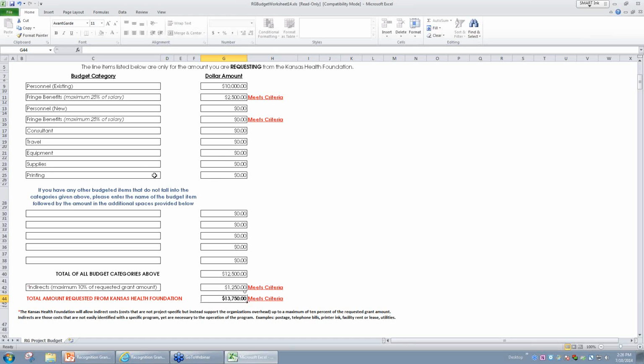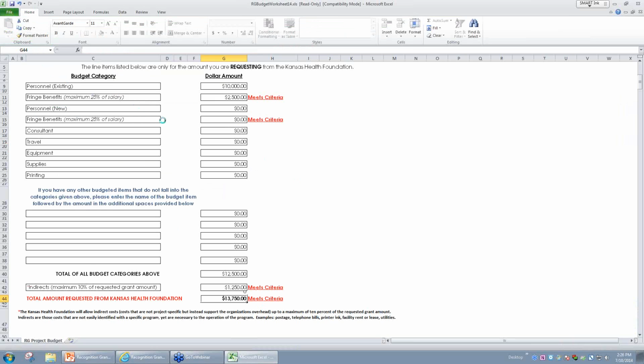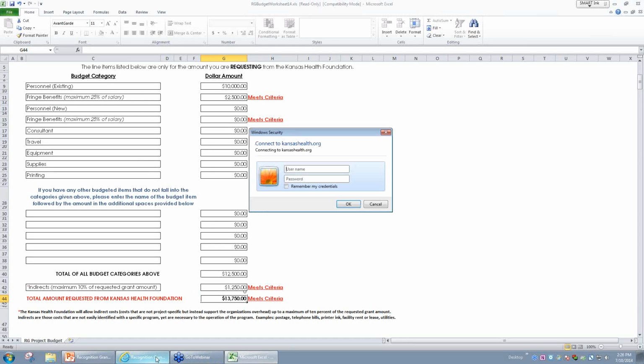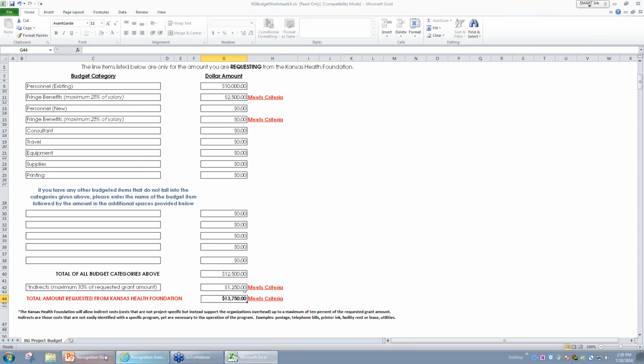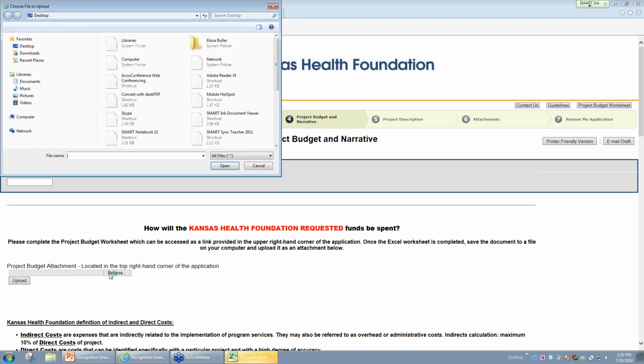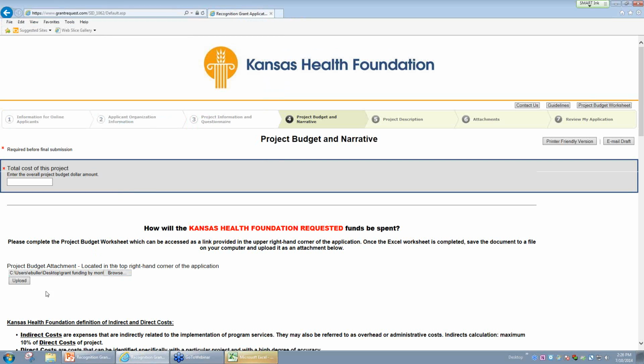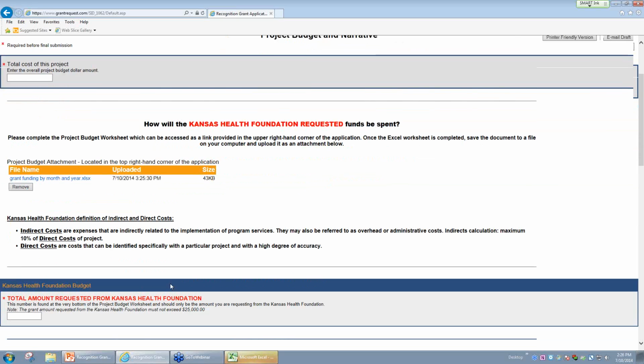So once I've finished my project budget worksheet, I would go ahead and save it to my computer to a location that you'll be able to easily find it. And then what you'll need to do, once you've saved it to your computer, is upload it where it says project budget attachment. So you would browse for it, locate it on your computer. So I'm just going to upload an Excel document I have saved. I'll click the upload button, and you'll see that now my document has been uploaded.